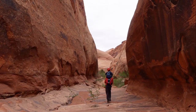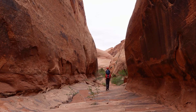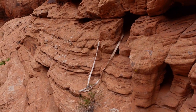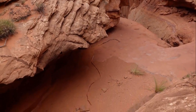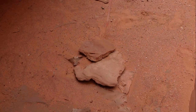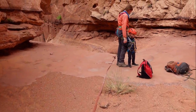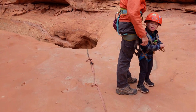About half a mile after entering the canyon, you'll reach the edge of the Navajo sandstone and a couple of drops into the wider Kayenta section. There's an anchor on the right looking down canyon. It's a good one. You go down and have a look at the Dead Man anchor, and then we'll decide what we're going to do. Okay, so we're going to go off the Dead Man because there'll be less rope groove on the edge.